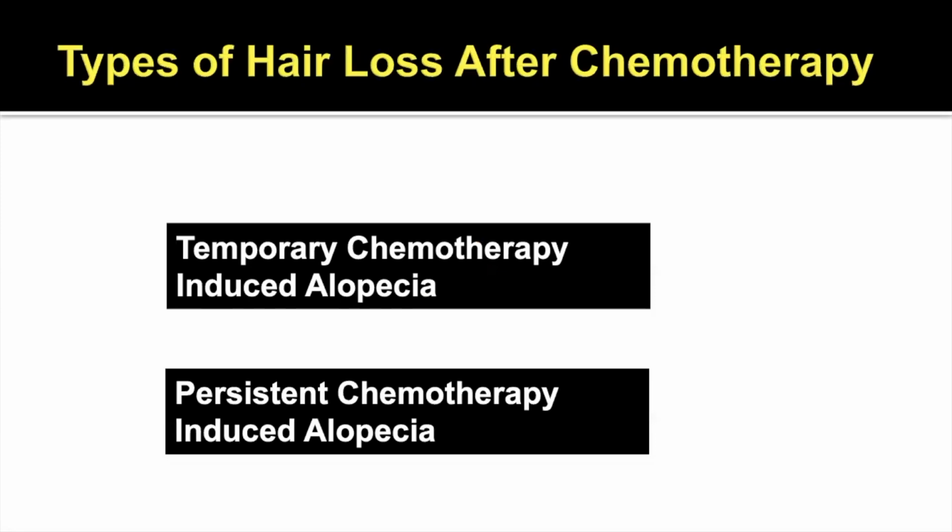Hair loss after chemotherapy is very common. About 60 to 70% of patients who undergo chemotherapy lose their hair. And there's two types of hair loss after chemotherapy that are common. One is temporary chemotherapy-induced alopecia, and the other is persistent chemotherapy-induced alopecia. In temporary chemotherapy-induced alopecia, which is the one that most of us are most familiar with, patients lose hair starting a few weeks after receiving chemotherapy, and then it starts growing back about 3 or 4 months after the chemotherapy is stopped.